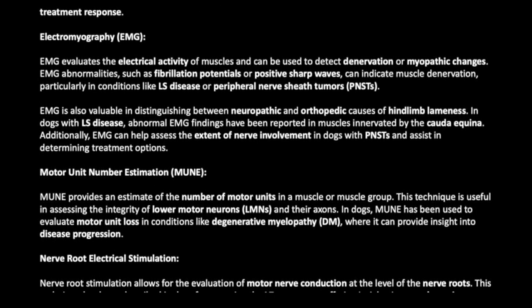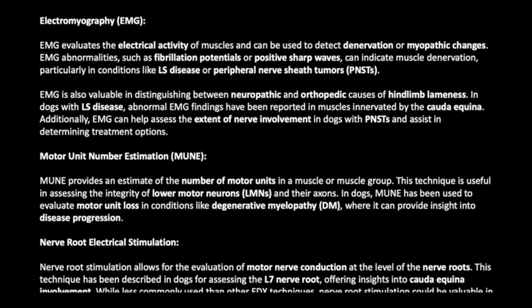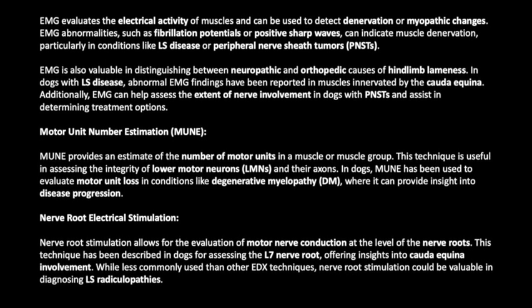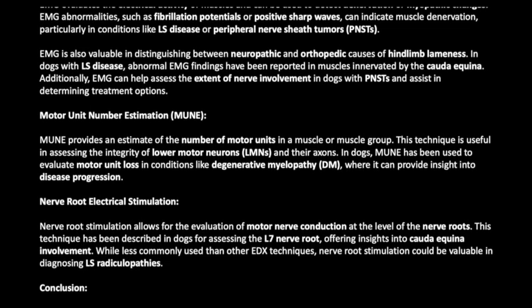Motor unit number estimation (MUN). MUN provides an estimate of the number of motor units in a muscle or muscle group. This technique is useful in assessing the integrity of lower motor neurons, LMNs, and their axons. In dogs, MUN has been used to evaluate motor unit loss in conditions like degenerative myelopathy (DM), where it can provide insight into disease progression.